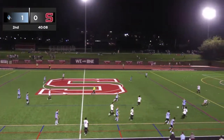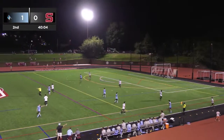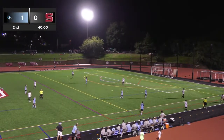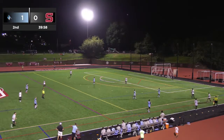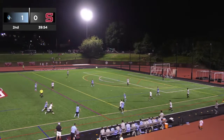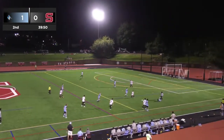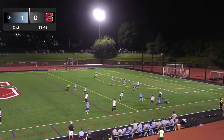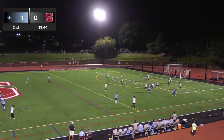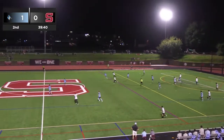Not a lot of space on the near side as the ball's turned over and we're coming the other way, but now the reach of number 27, that's Ladisa. Is the first day of conference play in the Centennial for the men. Is into the box. They're trying to get in the box for the Blue Jays, but that ball is broken up.